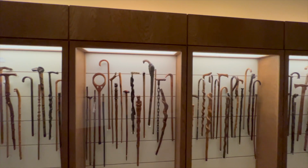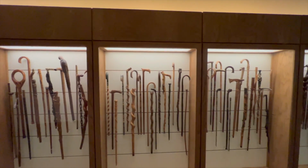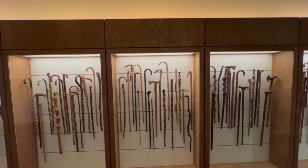This vast collection of canes belonged to FDR during his battle with polio. Most of these were given to him as gifts.